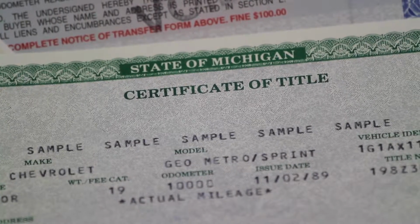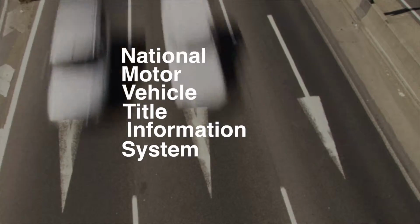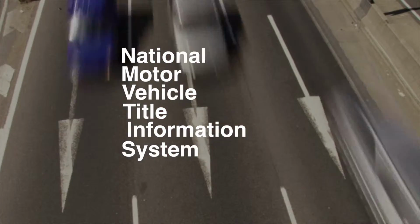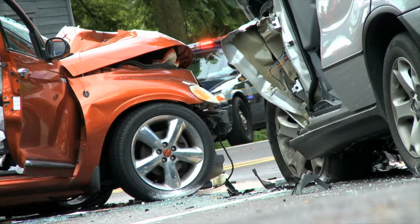Just like the deed for a house or a patent for a new invention, a vehicle's title provides proof of ownership. The National Motor Vehicle Title Information System, or NMVTIS, is designed to gather certain information from your car's title and track all of the events that the vehicle experiences, creating a vehicle's life history, where it came from, where it's been, and any bumps or bruises it may have encountered along the way.